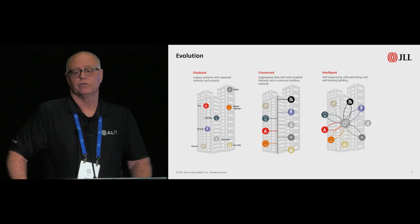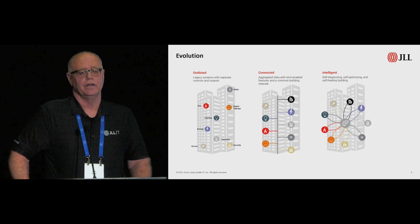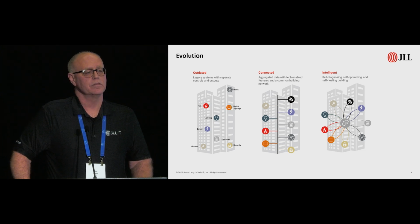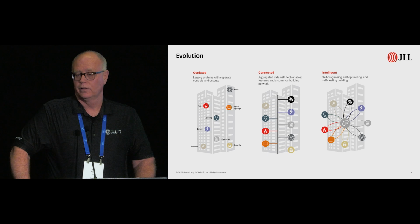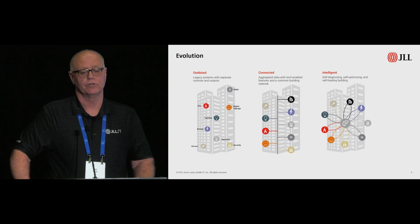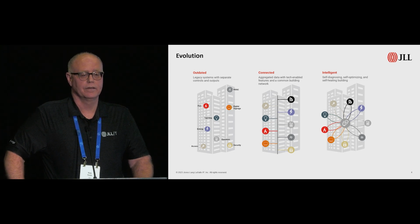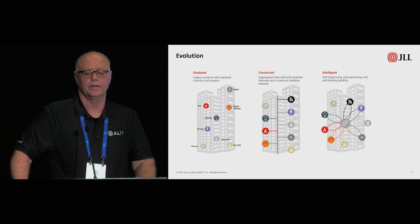Buildings themselves have evolved. We had disparate systems, each giving us information, but it was never tied together. In the building management system world, you can do a lot of these functions and activities. Then we came to the connected side, where all of our systems are tied together, communicating somewhat, and information is flowing.